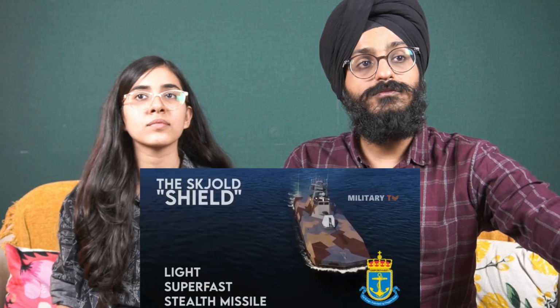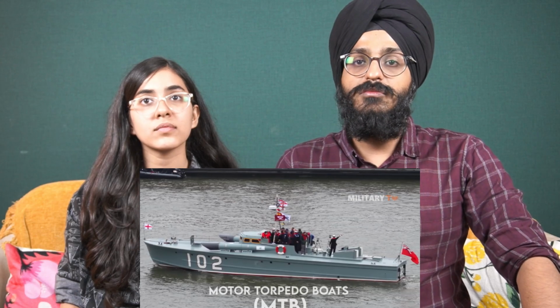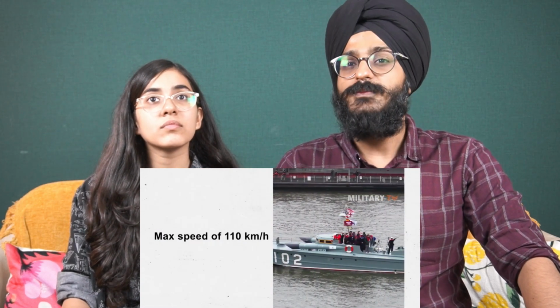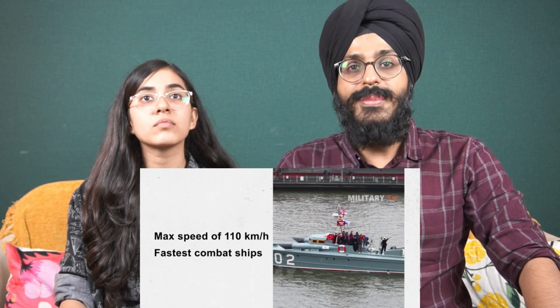So let's watch it. The Skjold, which means shield in Norwegian, is a class of 6 light, super-fast stealth missile corvettes in service with the Royal Norwegian Navy. The boats were formerly classed as MTBs, motor torpedo boats, but from 2009, the Royal Norwegian Navy has described them as corvettes because their seaworthiness is seen as comparable to corvettes, and because they do not carry torpedoes. They were built with a maximum speed of 110 kilometers per hour and were classified as the fastest combat ships afloat at the time of their introduction.